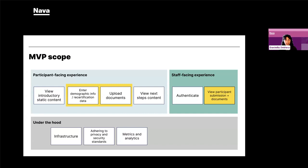So on the left in the light blue, we have the participant-facing experience. When we were planning this out, we imagined this would consist of some introductory static content about what this was, what the expectations were, et cetera. We imagined that users would enter some demographic information that we could use to identify who they were, as well as some of the data needed for recertification. We also imagined that in some cases they would need to upload documents, which we will talk through in a little bit. And then after they did all of what's there, they would view next steps content so that they would know what to expect next, if they had an action to take, or if they should be waiting for their appointment, whatever that might be.